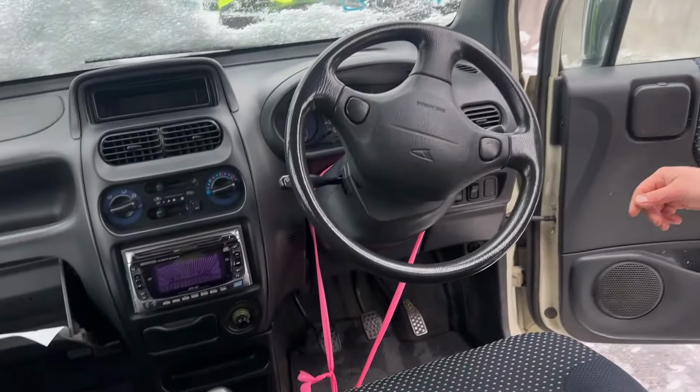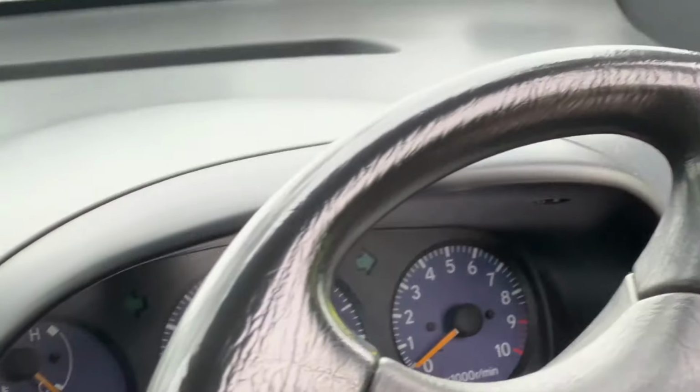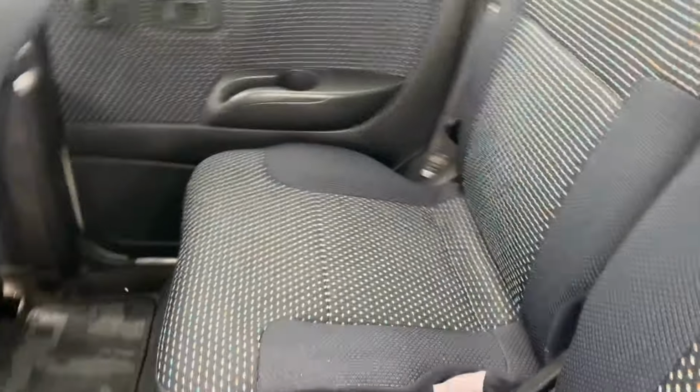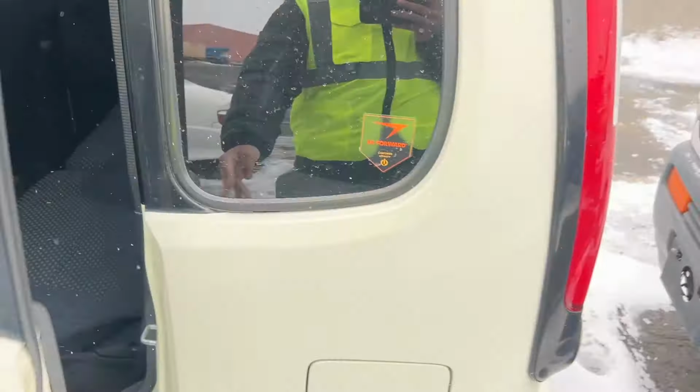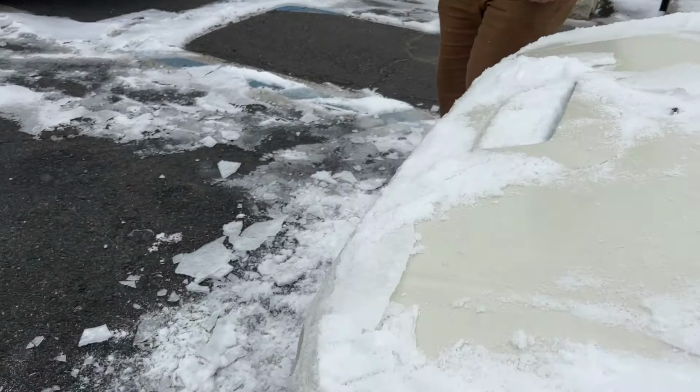Yeah, I love that. I don't know if I've ever seen one like this, even with the little blue and red all over the seats. Got the tray down there. We gotta get this. This one's four-wheel drive and turbo. I didn't even know they had four-wheel drive turbo ones. I know they had turbo, but not four-wheel drive.